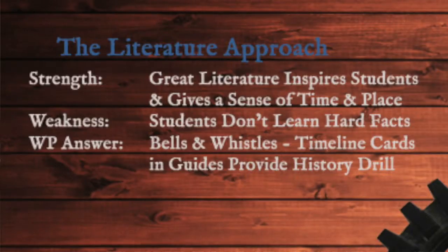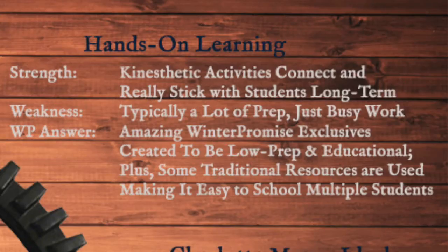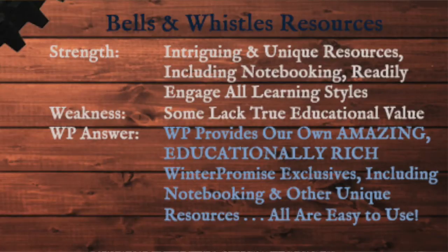One of the things that we want to start with are the different approaches, the major approaches that Winter Promise integrates into our curriculum. Those would be the literature approach, the classical approach, traditional schooling methods, hands-on learning like kinesthetic activities, Charlotte Mason ideals, and then those bells and whistles products that make schooling have a little zip. So we integrate all of those learning avenues, those major homeschool approaches, and I want to explain how we use them and also how the way we use them actually helps you eliminate the downsides of any one of those approaches.